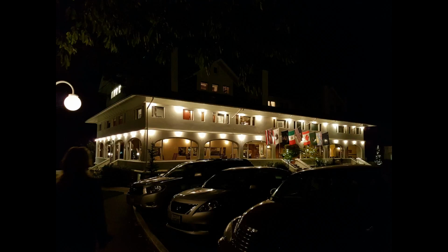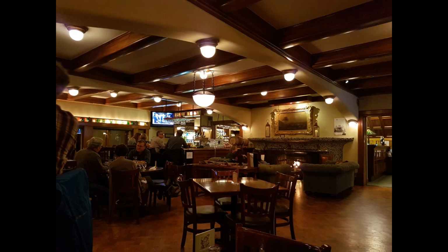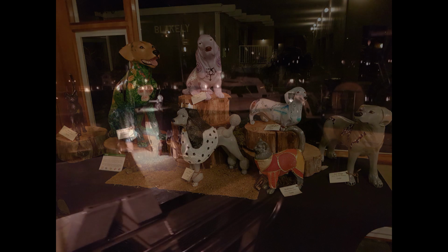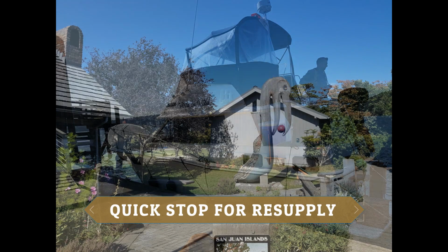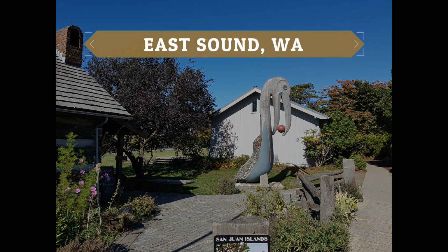Rosario's was a nice stop. The weather didn't always comply, but we had great food in the pub there at a reasonable price. There's good sights to see within the mansion. The dock was brand new and we could see wildlife day or night. Then we did a quick stop for resupply in East Sound. Amazing people, great town. That would have been a great place to anchor.